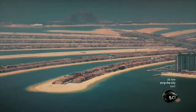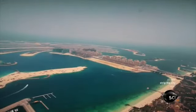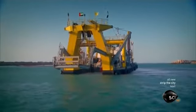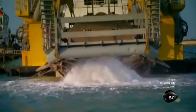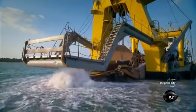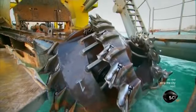Man-made islands like the Palm are the ultimate way to expand the waterfront in Dubai. And this is the type of machine they use to build them. The cutter suction dredger, Khalij Bey. It can rip over 100,000 tons of sand and rock off the seafloor every week. Its secret weapon? This lethal cutter head.